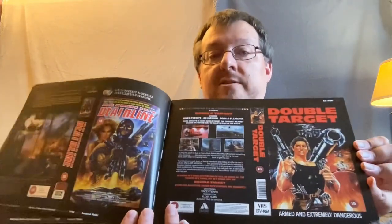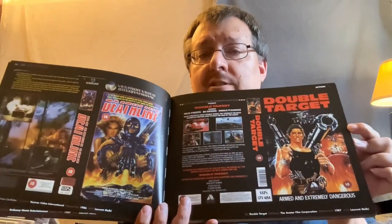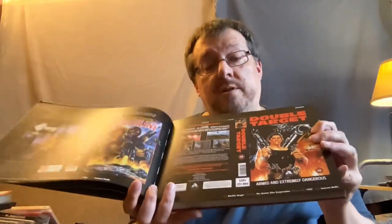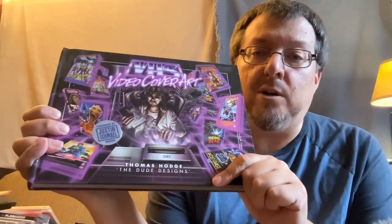And I love that they include the back cover and the spine. I always wish that books with vinyl covers would do the same thing, because I really enjoy looking at back covers of vinyl records as well. But yeah, this is a whole book just full of VHS cover art. So, if you are someone who loves that aspect of VHS collecting, find this book. It's beautiful. It's wonderful. And the Dude Designs, also known as Thomas Hodge, if you're looking for the book.